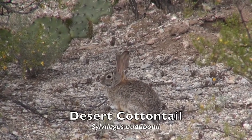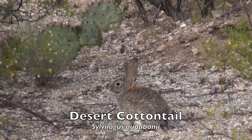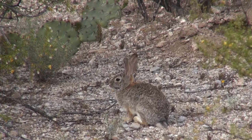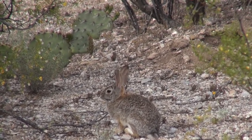Unlike the European rabbit, the desert cottontail does not form social burrow systems. When compared with other members of its family, it is notable that it is very tolerant of other individuals in its vicinity.